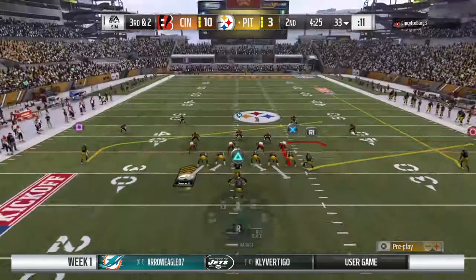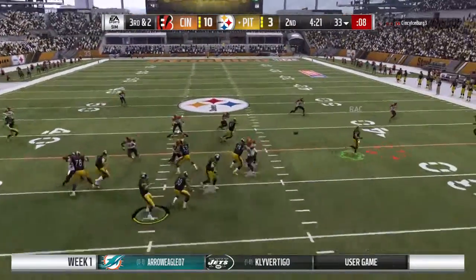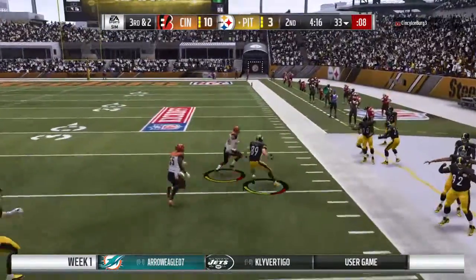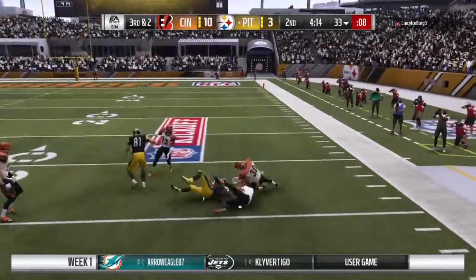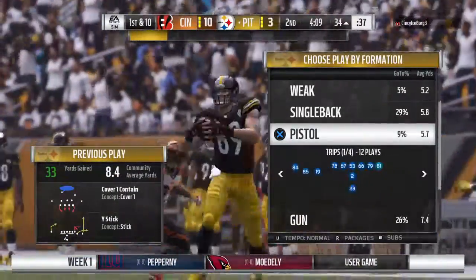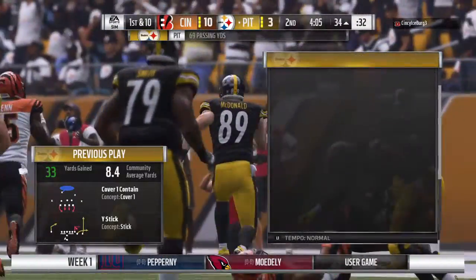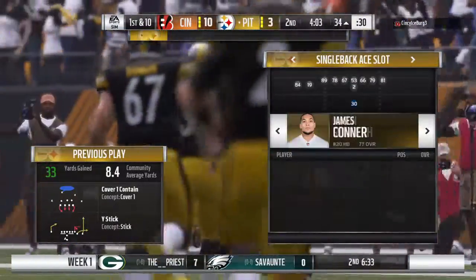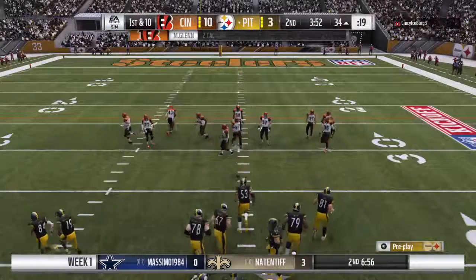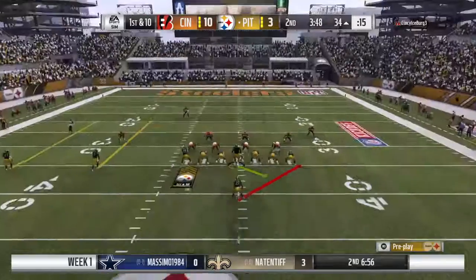Set! 3-19! 3-19! Shotgun snap for Rudolph. And he finds McDonald. Now he's going to get this all the way down inside the 35. That one will go down as 33 yards on the 3rd down conversion. Well, partner, I'm not sure how this drive's going to end, but how about the way they flip field position there? A nice attacking play that picked up a heck of a chunk of yardage. Clock running, under 4 to play now as they come up on 1st and 10.